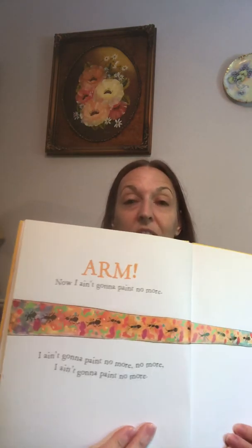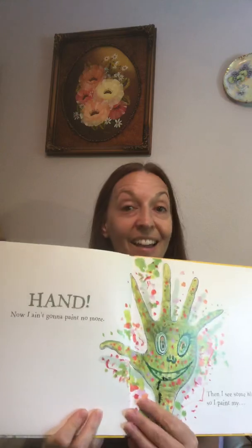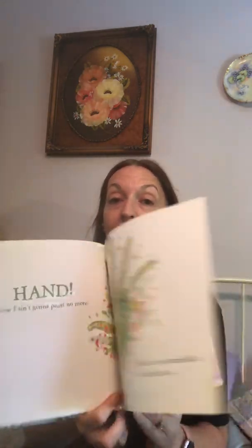All right. Guess there ain't no harm if I paint my arm. Oh my goodness, look at all those. Now I ain't gonna paint no more. I ain't gonna paint no more, no more. I ain't gonna paint no more. But I just can't stand not to paint my, what rhymes with stand? Hand. Now I ain't gonna paint no more. Then I see some black. Oh, what rhymes with black? And I paint my back. Where's your back? Back here. Now I ain't gonna paint no more.